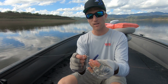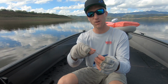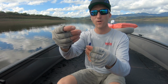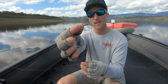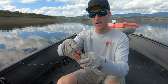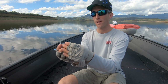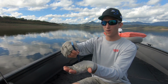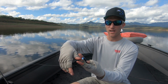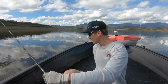And then, so basically all you do is you take a number 1 VMC Neko hook, put the hook in just right behind that O-ring, then take a 3/32 ounce tungsten nail weight, just stick it in the head of that Senko. Push it down to where you can't see it anymore, and basically what happens is this Senko will fall down, and since it has that weight on the nose, it stands up, and then you're shaking that tail, and the fish can't stand it.